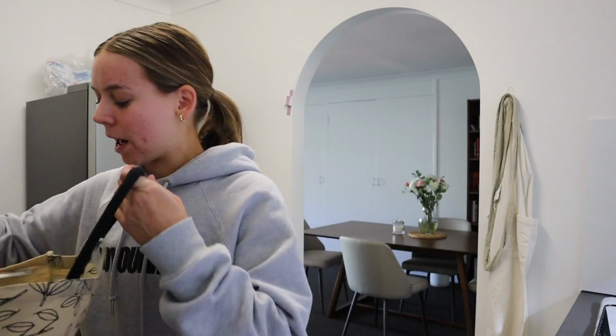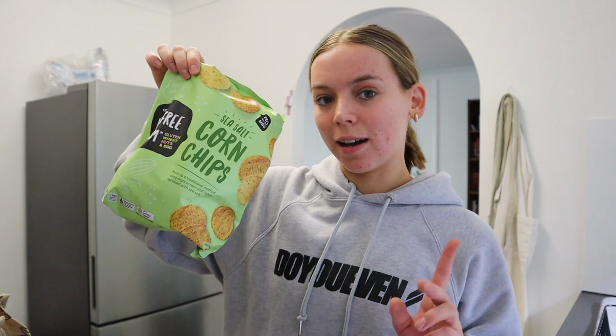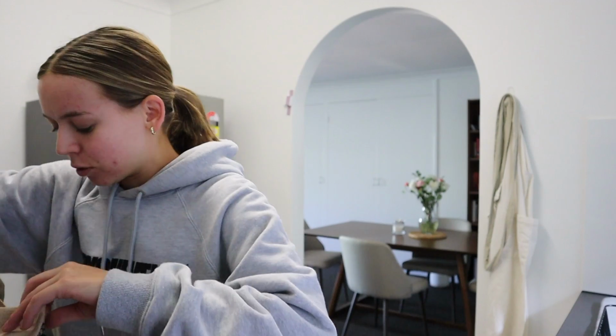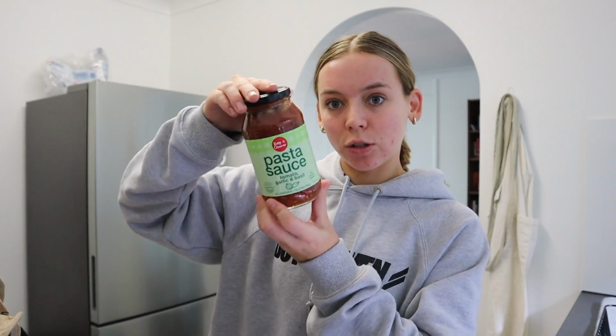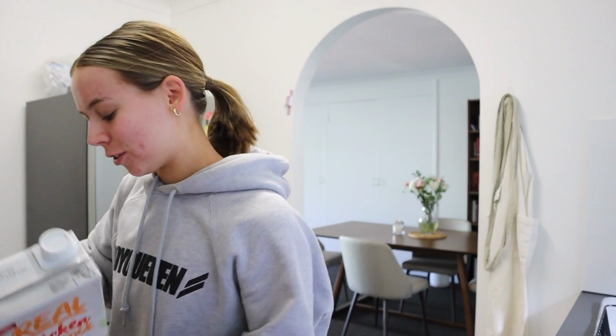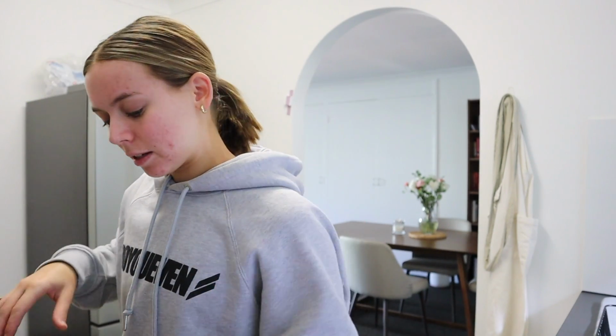And in the last bag we have some corn chips. These are some of my favorites. I love having these as a snack in the afternoon with some salsa or some avocado that I'll just mash up to make guac. I also got the Keep It Cleaner pasta sauce, which I haven't tried before but looks good. We have some toothpaste, pretty exciting, some chicken stock for a recipe, some bin bags, crazy stuff.